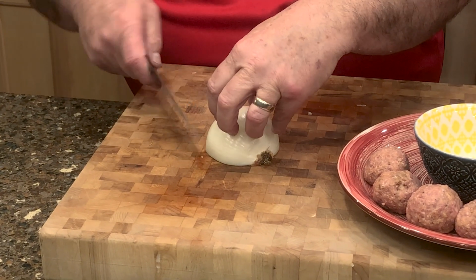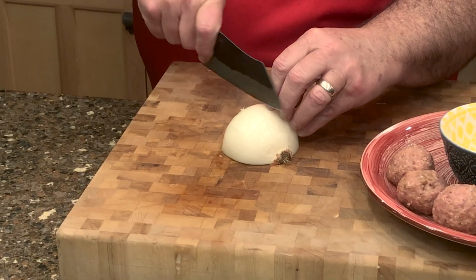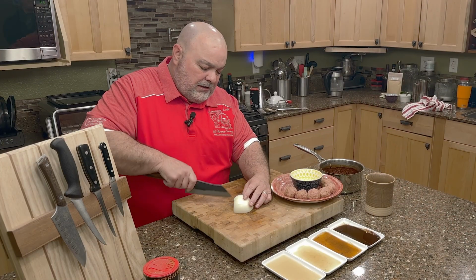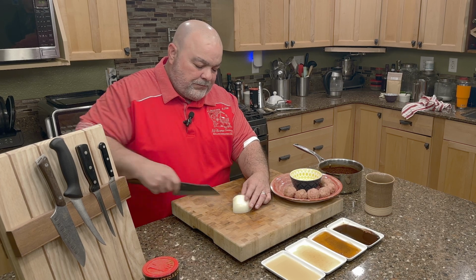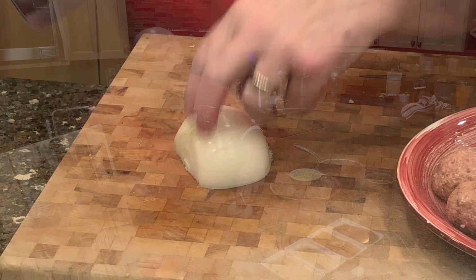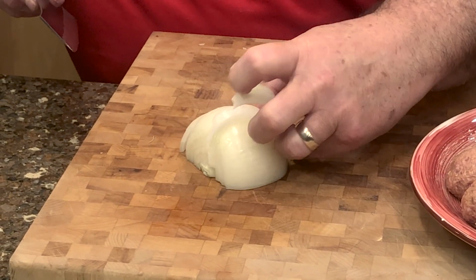Curl your fingers in, and you're just going to make some slices like this. You see all the guys go real fast on TV, and that's wonderful. Until you learn how to do that, don't, because you're going to cut yourself. And then you see people that do this. You don't have to do that. Why? Because it's already segmented for you. See? It has little segments for you.